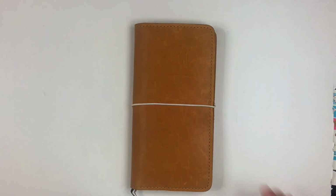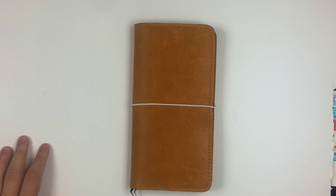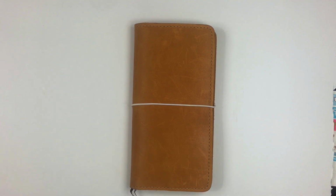Hello. Today I'm going to show you quickly my layout in my Hobonichi Weeks for this week, the week of August 13th through the 19th. I am using leftovers from the kit that I used in my Erin Condren last week, which was a kit from Dash of Sun Designs, and I'll show you that in just a moment.